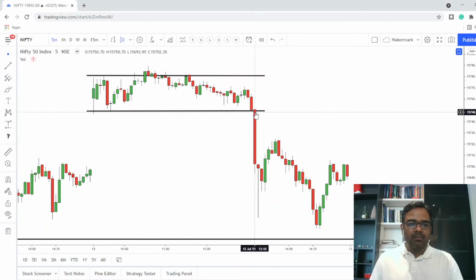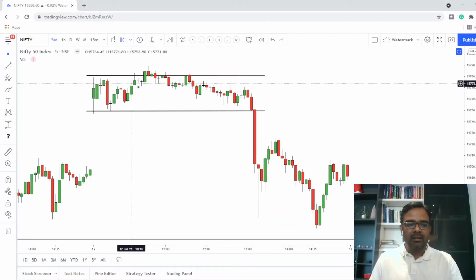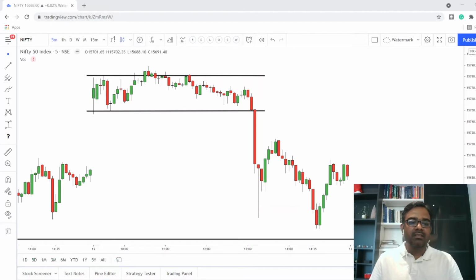Now, if you were long, you would probably have had to square off your long, and you should have gone short during the panic sell-off. I also mentioned in the previous video that you can go short if we head higher. That means we open gap up or head higher during the session and then break the previous swing low, which is exactly what we did. We headed higher and then broke the previous swing low, and that could have been a short position. I also mentioned the target of 15,630-640 levels, which is a very strong support zone. So that was what happened yesterday.